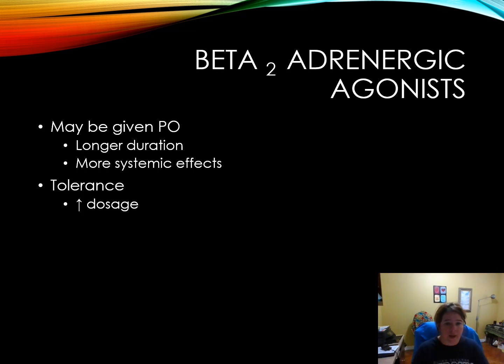Also, beta 2 adrenergic agonists, we do have a PO version. There's an albuterol 2 milligram or 4 milligram tablet out there. We get a longer duration, but again, now we're taking a pill that's going to go through all of this when it really just needs to be right here in my lungs. So we get a lot more systemic effects from that. I will tell you that over time, if we keep using adrenergic agonists over and over and over again, we do get a tolerance and then we have to increase the dosage of it.